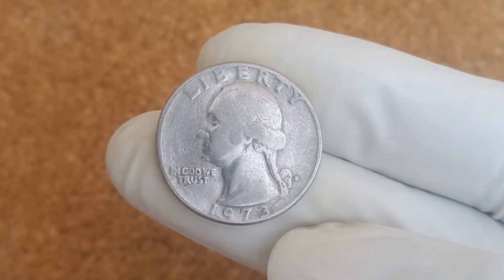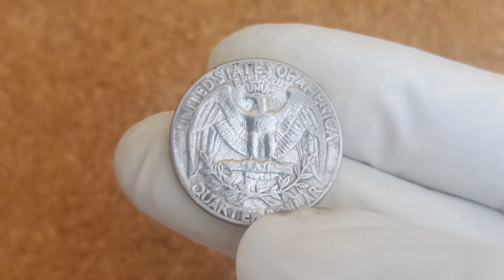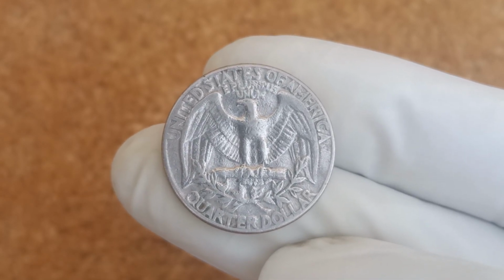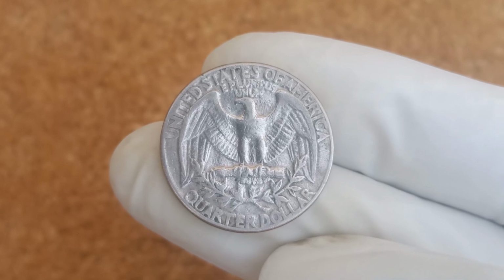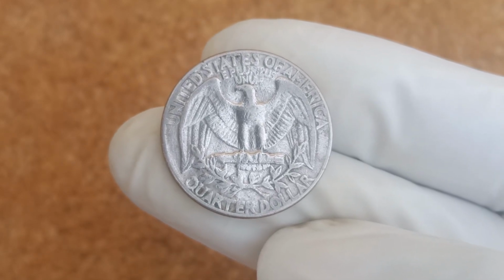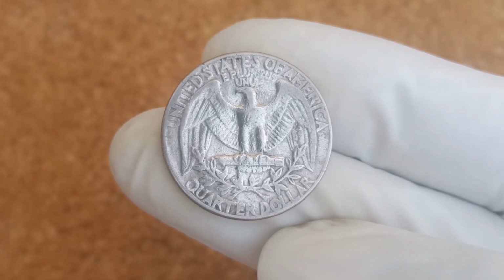What makes the 1973 quarter particularly intriguing is its collector appeal due to historical significance, design consistency, and the few rare specimens that are preserved in pristine condition, those that can command a market value of up to $2,100. To understand the value of the 1973 quarter, one must look into its design features, minting history, and rarity in high grades.